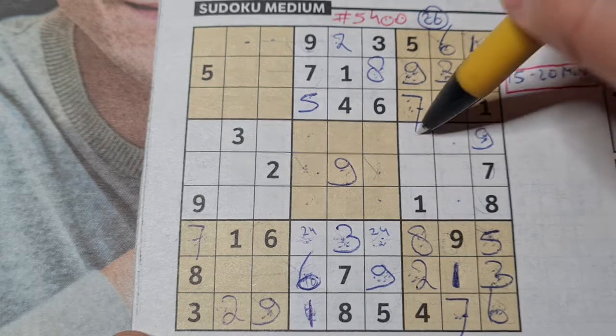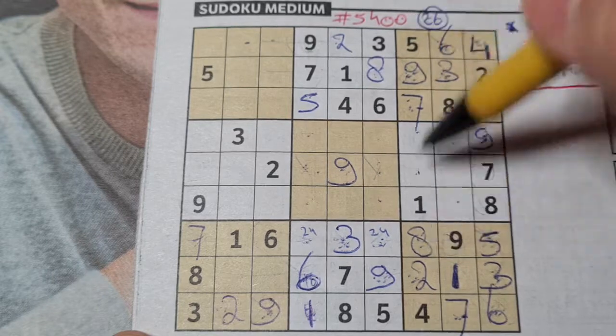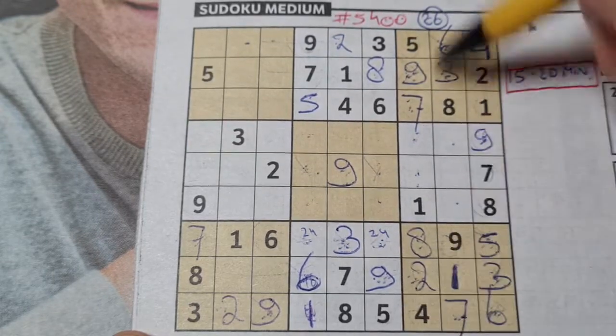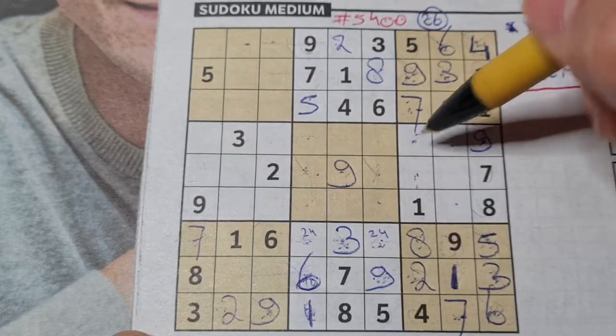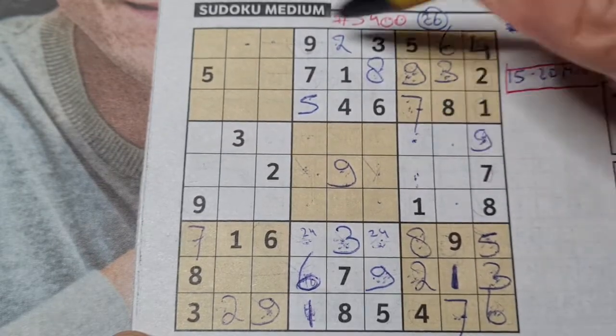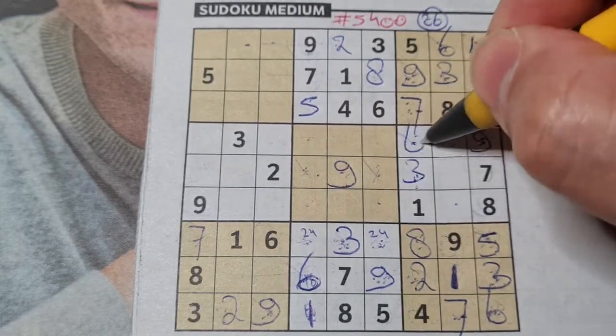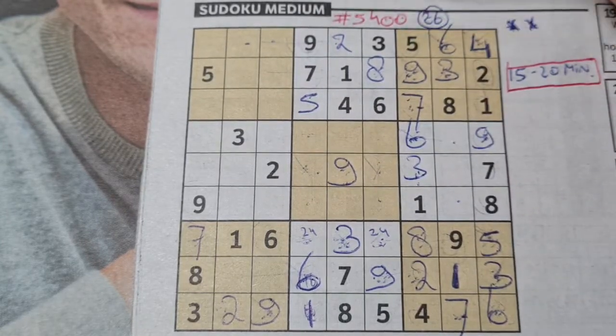Then, two missing numbers in this column for the numbers. The 1, the 2, the 3 is missing. The 4, the 5, and the 6 is missing. 3 and a 6. We have a 3 in this row. No 3 there, 3 should be here, and a 6 goes there.